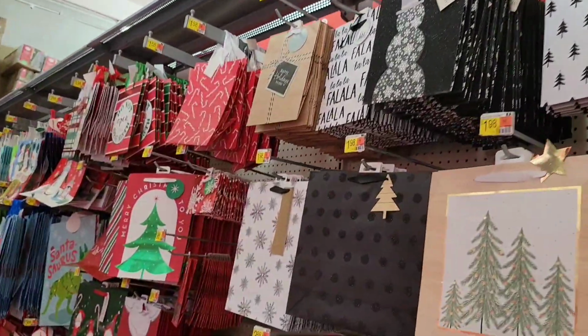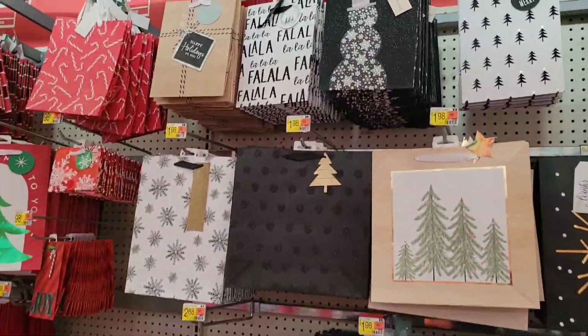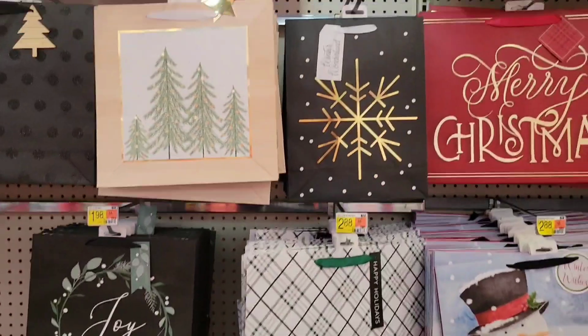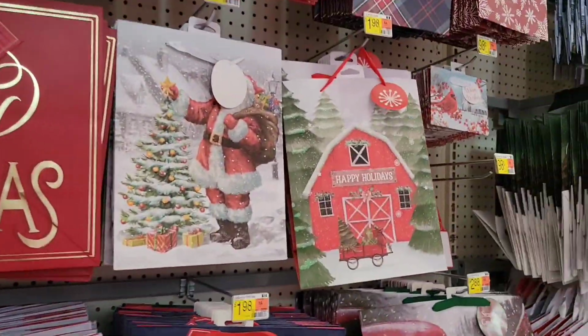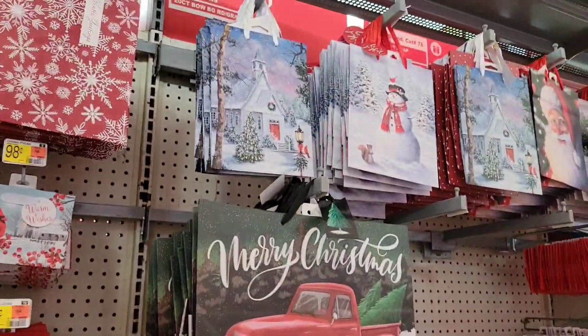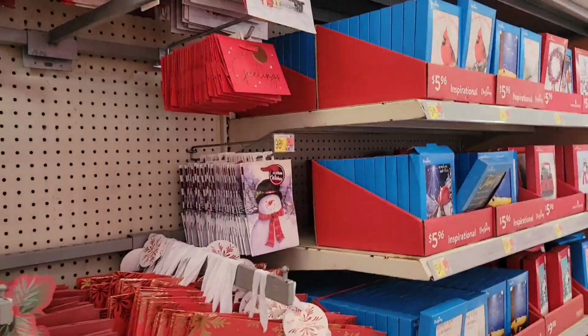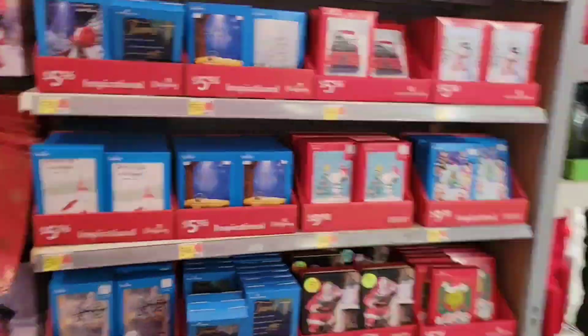And then coming over here, you've got all your gift bags for the holidays. Definitely come check them out. They've got all your different Merry Christmas and Santa Claus ones, and a lot of selections for gift bags if you want to come over here and check them out and get some inspiration. So check them out.